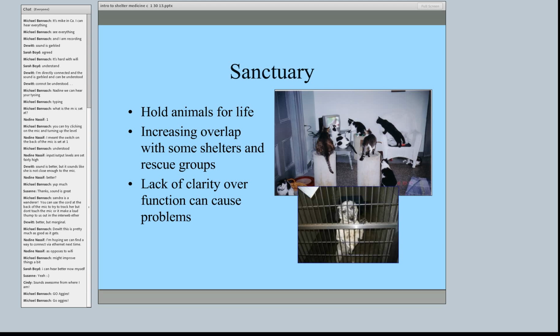So sometimes in animal shelters, we can see that there can be this overlap between the idea of sanctuary and the idea of a shelter with the intention of adopting, where sometimes a shelter with the intention of adopting turns more into a sanctuary. But if we don't have all the resources that we need to give those animals a long-term quality of life, then we need to be really careful. So that's something to think about when you think about sanctuaries.